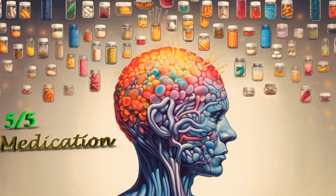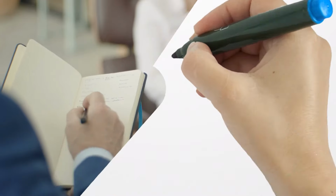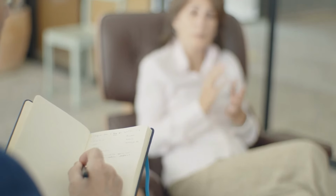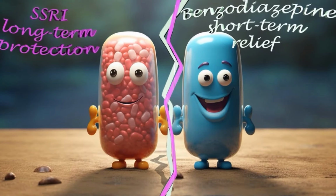5. Medication as a last resort. Medication should always be seen as a last-ditch effort, only when other methods have failed. If you're battling uncontrollable panic attacks, it's crucial to consult a psychiatrist. Left untreated, these attacks can intensify and become more frequent. There are two primary medicinal approaches to panic attacks.